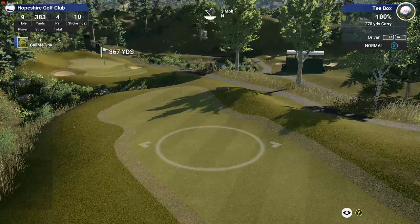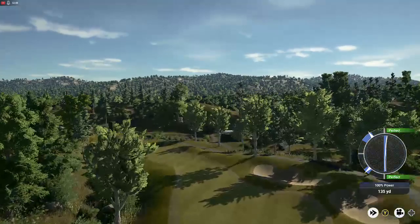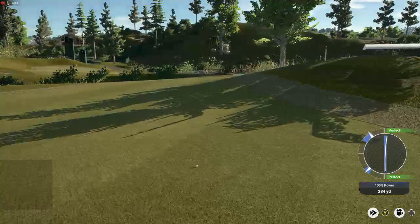I don't know. How about this? Ready? And then we'll go, like, a little draw. That might bend a little to the right. Ooh. You like that little lefty left? That did exactly what I wanted it to. Amazing.